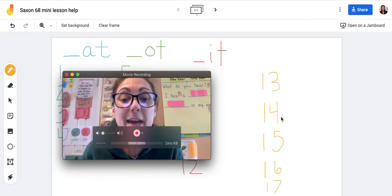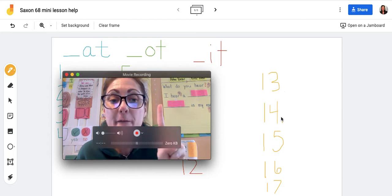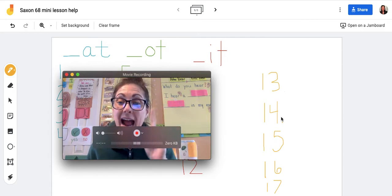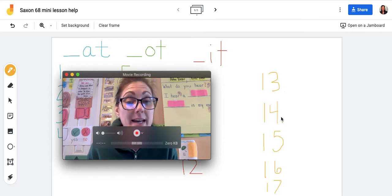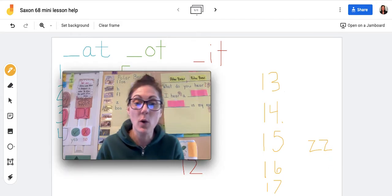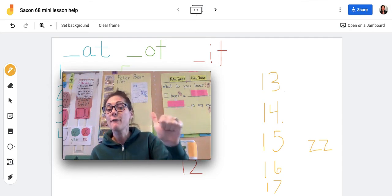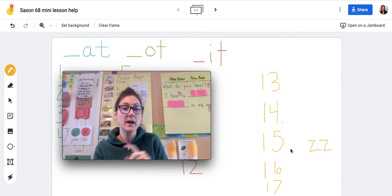Number 14 is fish. The funny thing about fish is it has 3 sounds but 4 letters. So I hear f-i, and then I hear the sound sh. There are 2 letters that come together to make that one sound sh in fish. Number 15, fuzz. And I showed in class today how this word fuzz actually has the double Z at the end. It has the twin consonants at the end for fuzz. So again, a word with 4 letters, it's only going to have 3 sounds. Fuzz. Because we don't say that Z twice. We don't say fuzz-z, right? We say fuzz.